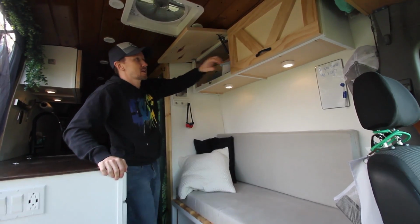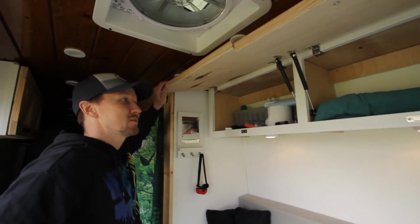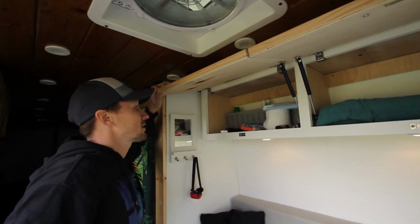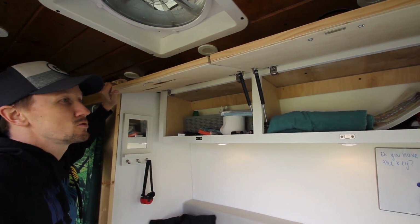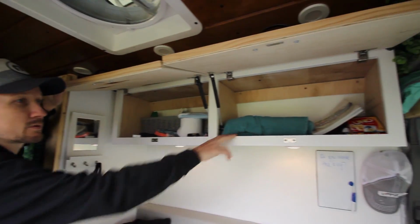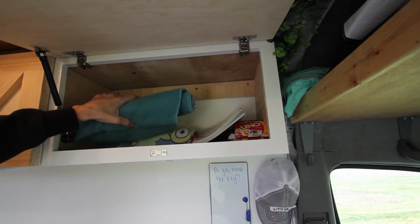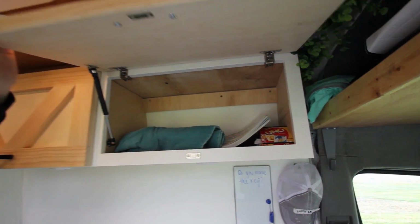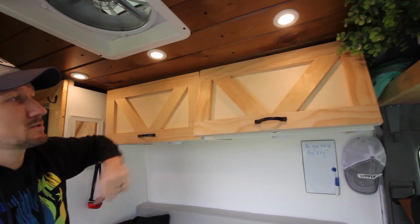And right above we have these cabinets. My buddy JR built these. You'll see these throughout the entire van. A lot of good use for storage. This is our toiletries, toothpaste, all that kind of stuff. And over here we usually keep towels, all of our stuff for our dogs, all of our leashes, dog food, treats, toys. And these cabinets have a soft close feature.